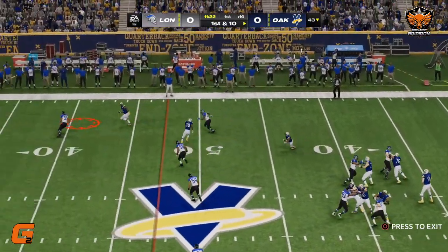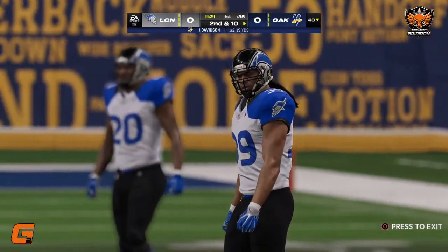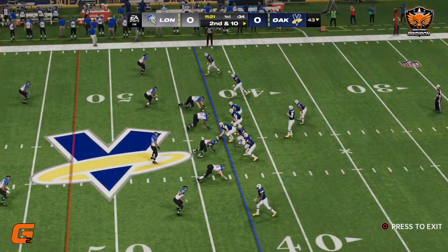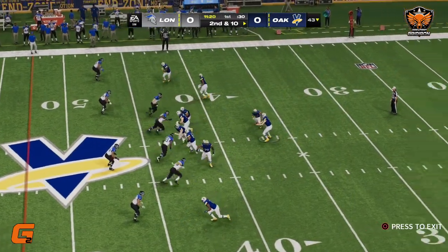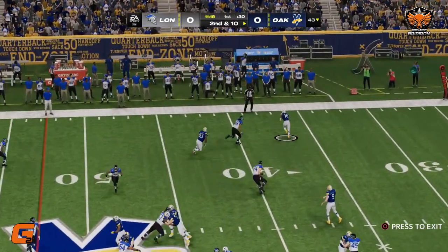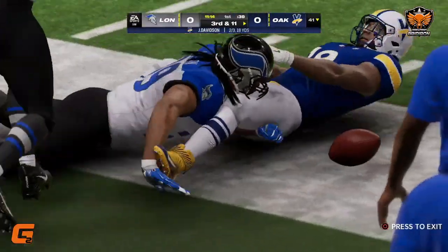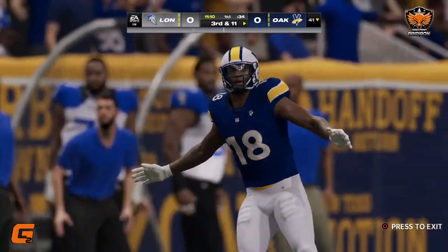From the shotgun, he'll look to throw. And this one almost intercepted. Not a good throw there. Nearly an opening drive INT. Here's 2nd and 10. Here's a quick throw caught by Smith. And he'll lose yardage here. Back at the 41. It'll go as a loss of a yard, so now they deal with 3rd and 11.